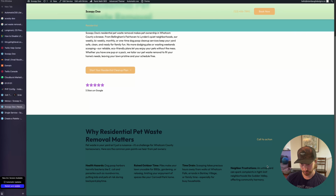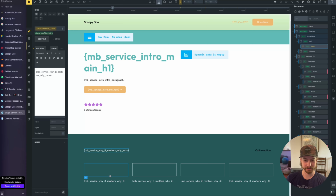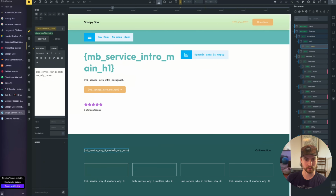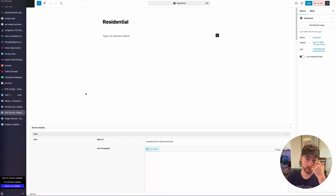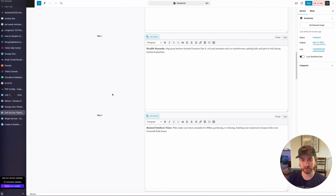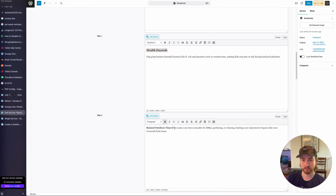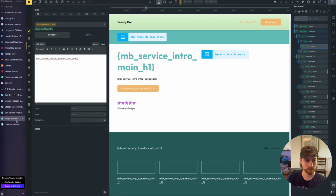So it looks like there's a little issue right here where it dips down for some reason. Not sure why. Also, it should be white text. There we go, except for this part. Not sure why that's not coming in. So I'm going to come back here to edit the service, and I just want to make sure. So that's why it's not doing this. I'm actually going to make this an H3, make all these H3s, so then we actually have a better looking design. Save. There we go.